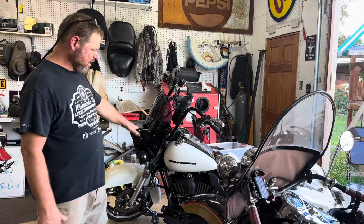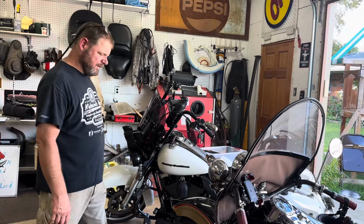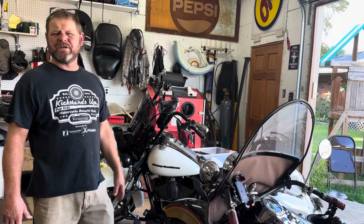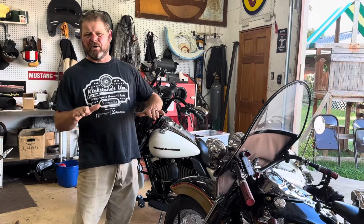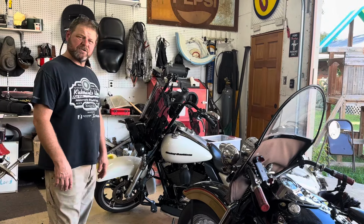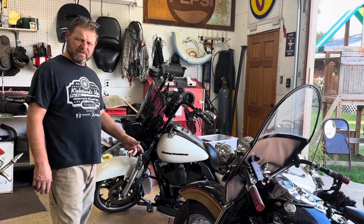It's different on this one. Bridgestone Battle Cruiser in the back, Shinko 777 in the front. I put the Shinkos on this one. I had the Cokers on it, and I couldn't hold it on a wet road on the 45. When I bought it, it had Cokers, and you could barely go around a curve without feeling it sliding. So I didn't care for them at all, and they're expensive, a lot more than these. So anyway, that's the recommendation on that.